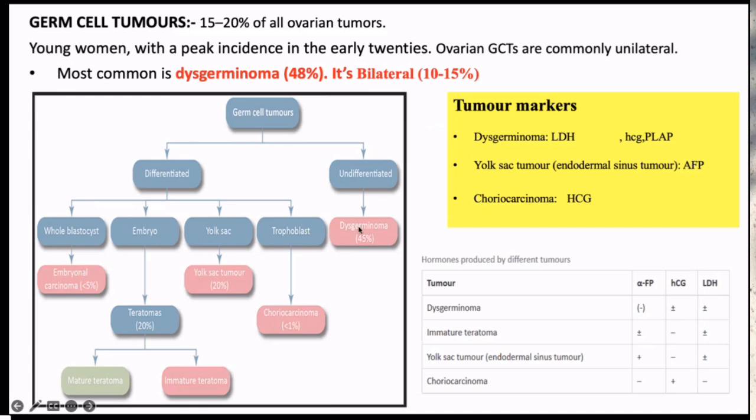So germ cells can be differentiated or undifferentiated. Undifferentiated is dysgerminoma. Differentiated, if they arise from whole blastocyst, then it is embryonal carcinoma. If they arise from embryo, then it could be teratoma, mature or immature. If they arise from yolk sac, it is yolk sac tumor. If they arise from trophoblast, they are called choriocarcinoma.